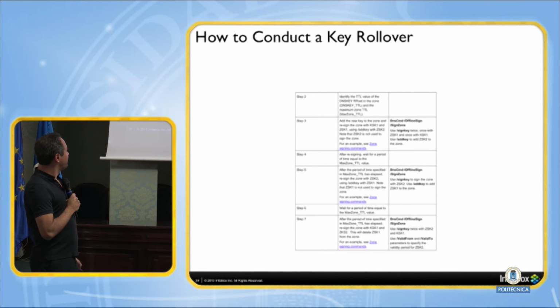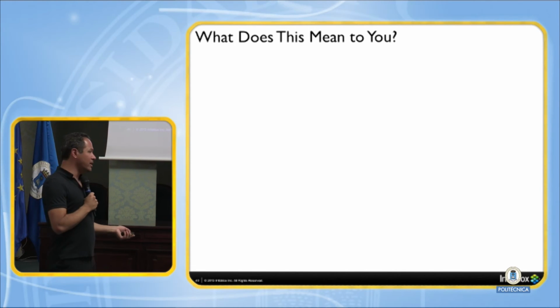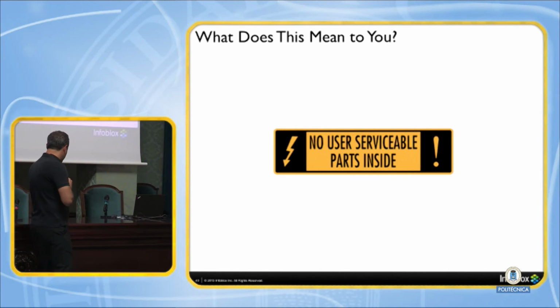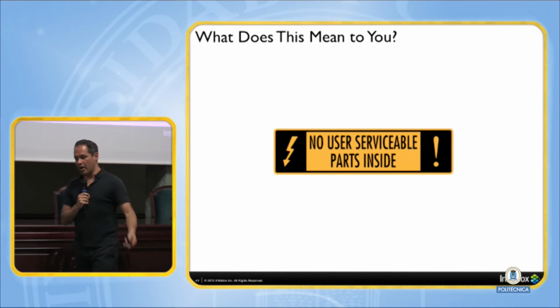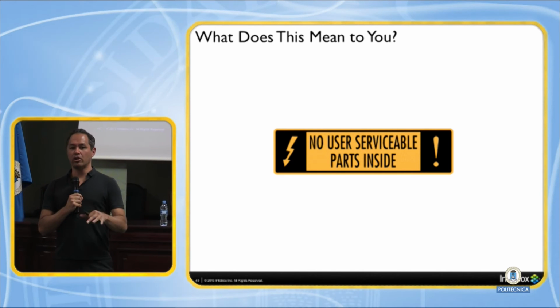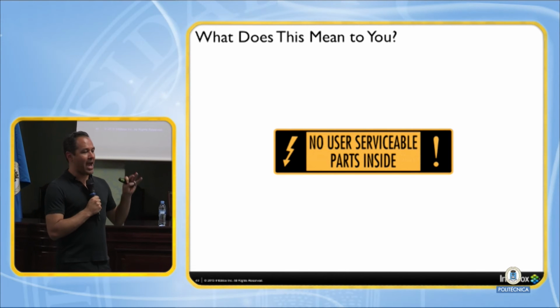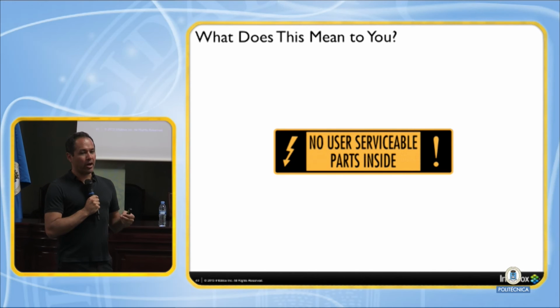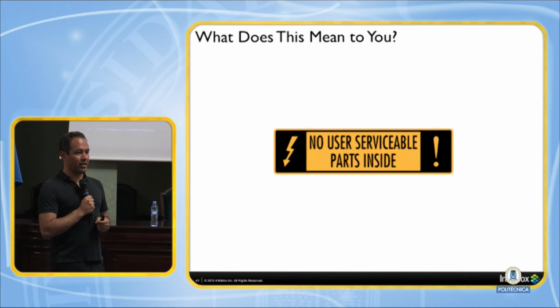I don't know. So from the beginning, I've thought that this really means that you have to automate this process. These administrative processes need to be automated. You cannot do this manually. If you do, something is going to go wrong. And in fact, that has happened repeatedly on the internet. Right? Smarter people than I have made big mistakes with DNSSEC.